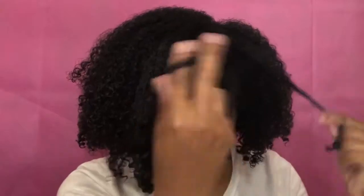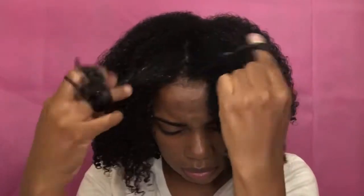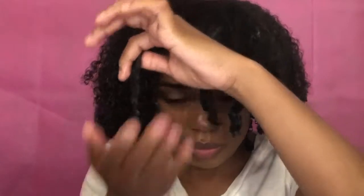So the top of my hair is more of a 3B, 3C type curl. So I have to do finger coils in the front just so I can get a nice curl formation. And then I'll separate them and they'll be kind of uniform with the rest of my hair.